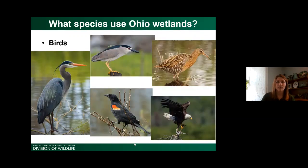All right, so let's move on to the birds. Some of these birds you're probably very familiar with. I have a feeling on the left-hand side you have the blue heron. That's a well-known species in wetlands, but also if you live by basically any waterway, something like a river or a pond, they exploit a lot of different areas.